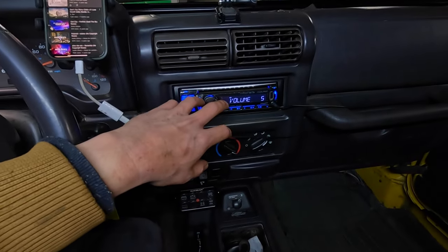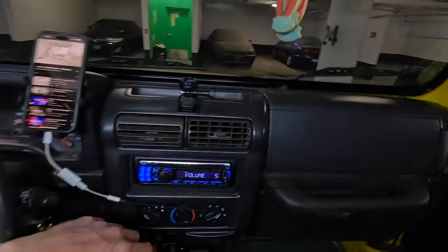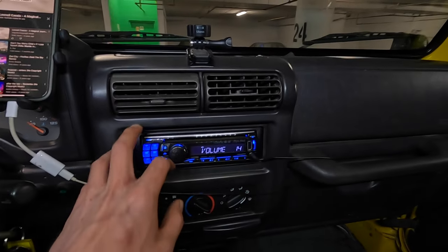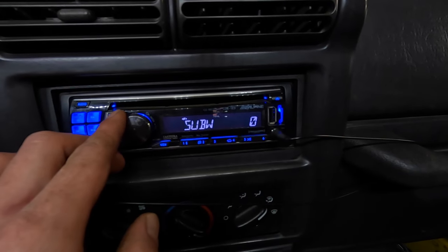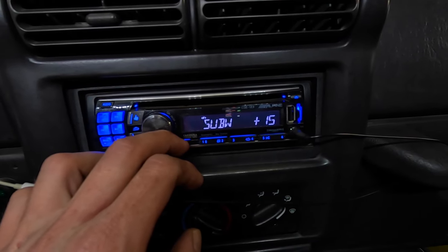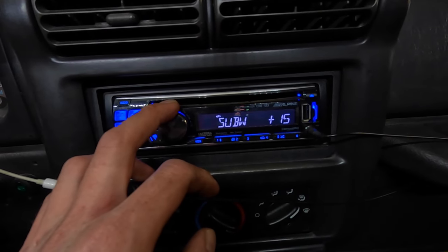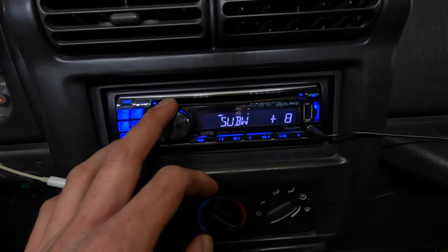So I got them both working. All I had to do was fix the wire. The wire on the bottom got pulled out a little bit as I was strapping it. And now we're good. And we can control our subwoofer level. And it sounds clean. Very clean.